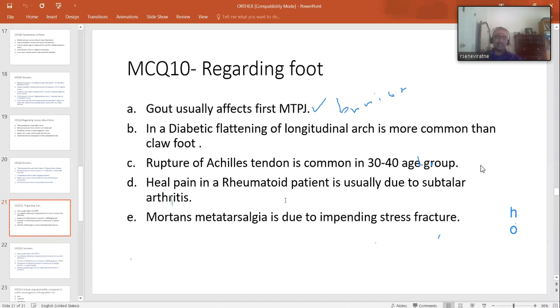Morton's metatarsalgia is due to impending stress fracture. Anybody? Morton's metatarsalgia is actually neuroma of the interdigital nerves of the feet. It's like when you put the foot down or when you're running, you feel like current is coming from the foot, like an electrocuted feeling. That's due to trauma, in running athletes, military recruits. So it's a painful condition. So you may have to give a steroid injection or do things like that.